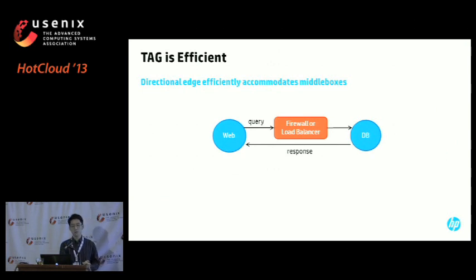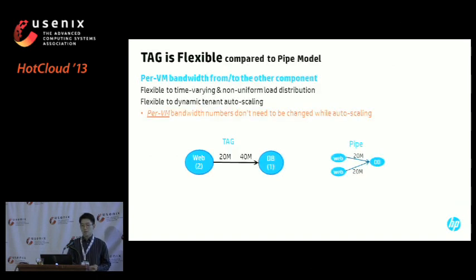TAG supports directional edges, so that we can naturally accommodate middleboxes, because middleboxes often impact only one direction of the flow, and the query traffic typically consumes less bandwidth compared to the response traffic. In addition, TAG uses per-VM bandwidth specification, so it can take advantage of statistical multiplexing, and it is flexible to time-varying load balancing. The per-VM bandwidth numbers also don't need to change while the tenant size increases or decreases because of auto-scaling or flexing.